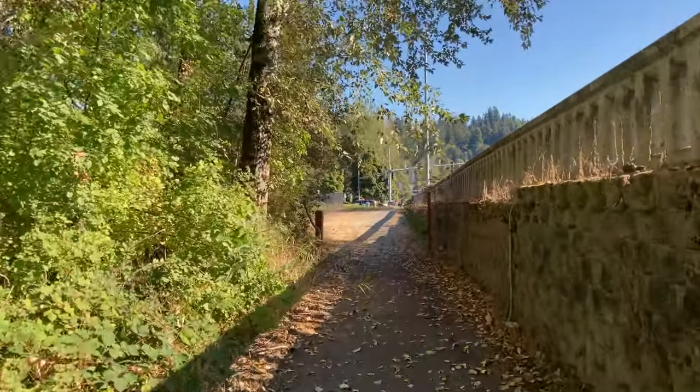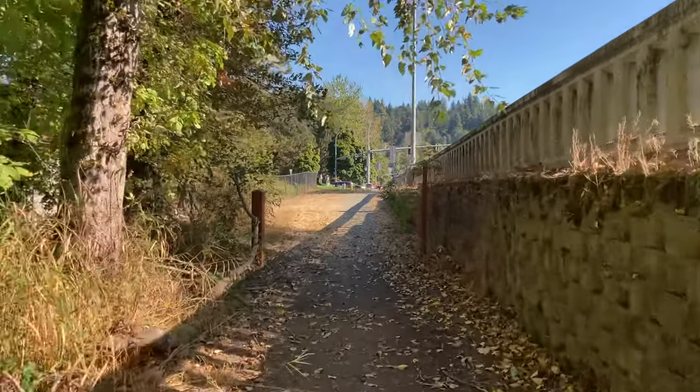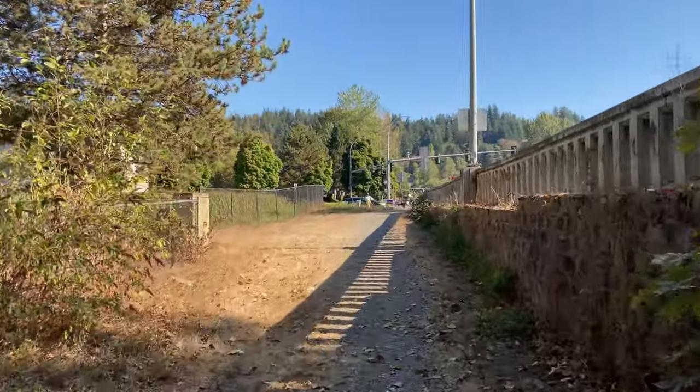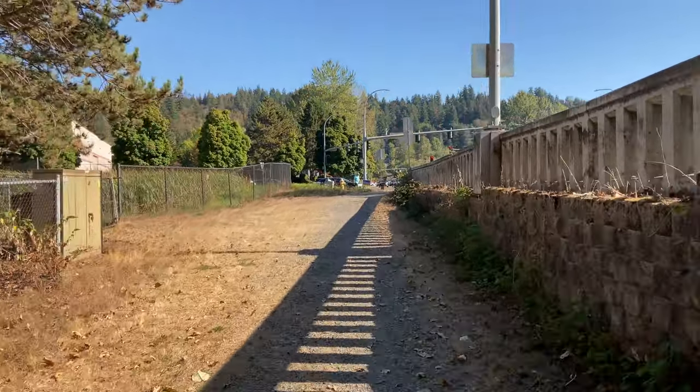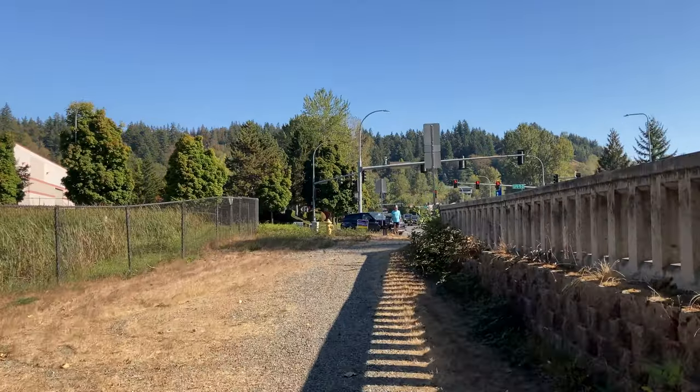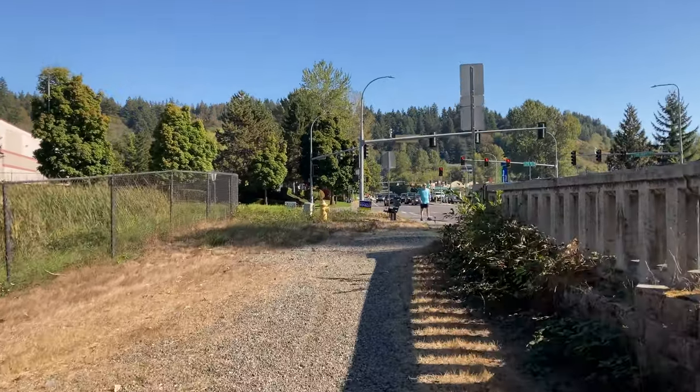Hey, found my way out. Woo! That was crazy. That last section was extremely technically challenging with tree roots. Oh, glad to be back to civilization. I'm gonna call it a day now. I'm gonna go to my car and pack it up. That was intense.